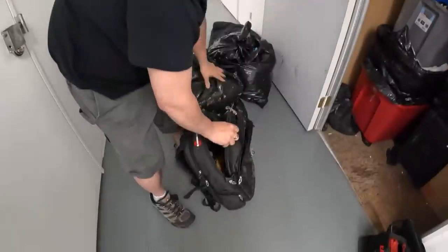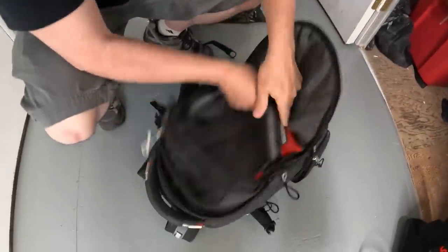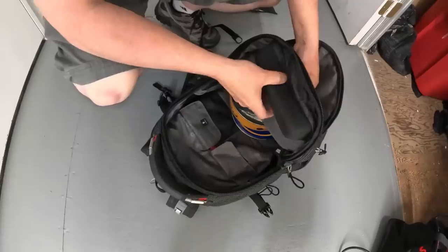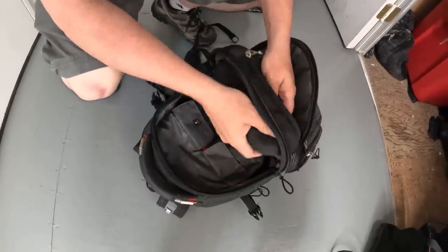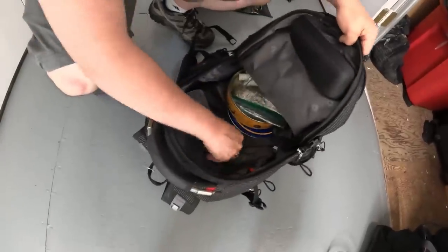This is the dumpy stuff here. Let's take a peek in here. This is worth cleaning up, I think. The backpack's nice enough. It's like brand new, but then it has mud on it. Look at this. This is kind of cool. It's like a hard, semi-hard area right here for your sunglasses. I've never seen that before. This is an expensive backpack.